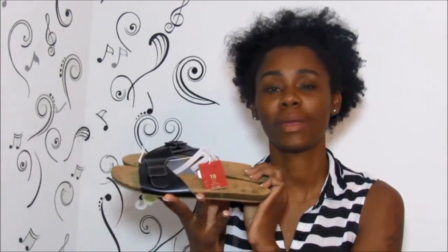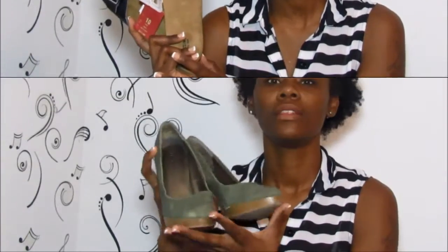Okay. So this first pair of shoes is Mazzimo. It is the Carlas. They retail for $17.99, and they have the tag on them from Target. Looks like they went down to about $5.38 at Target, but at Goodwill they were $4.99. And these are really cute. They're for my daughter. And yeah, so those are really nice.